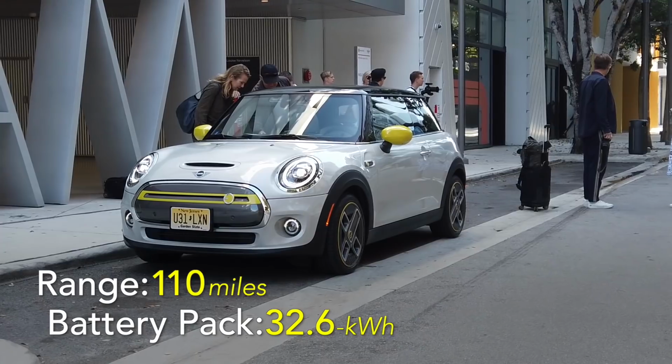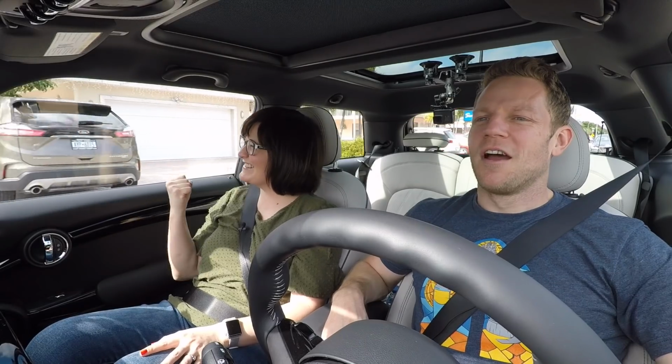It's actually quite fortuitous that both Evie and I are here to drive the Mini Cooper SE because we both own Minis. I owned a 2002, you owned? A 2008? That is correct. We're the perfect people to drive the new electrified Mini Cooper. Does it still have the essence of a Mini Cooper even though it's electrified? Let's find out. Style!